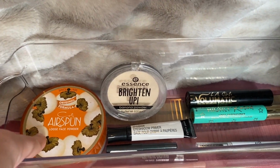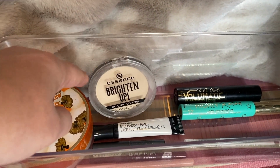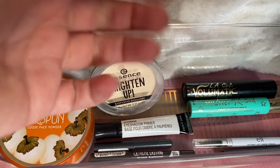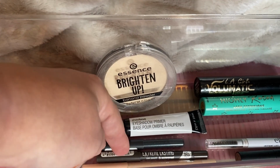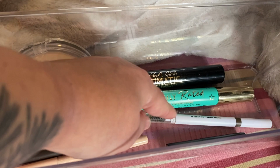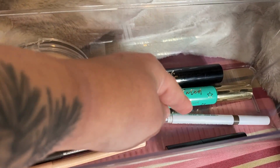My Coty Airspun for sure. My Essence Brighten Up, since I only used that one time, I want to use that some more. Of course, my eyeshadow primer, because that's really the only one I have left, I think. And then my Essence pencils that I always use. My e.l.f. brow pencil that I love. The e.l.f. Wow Brow that matches it.